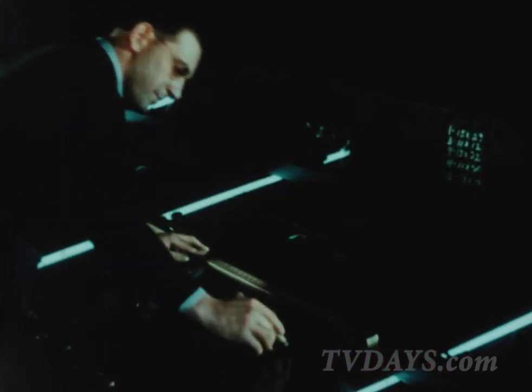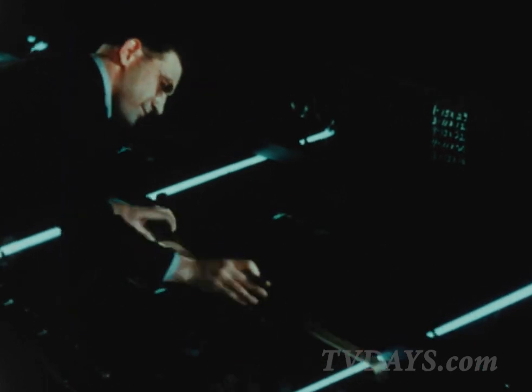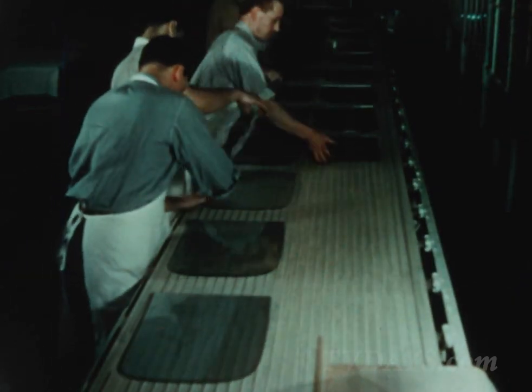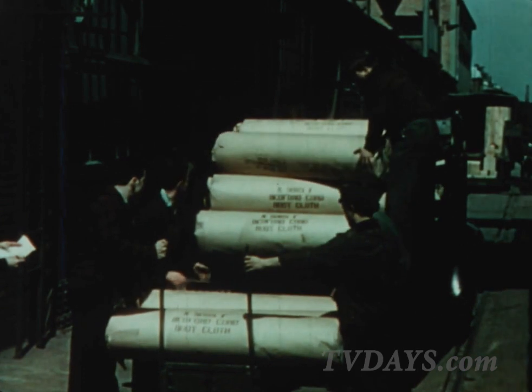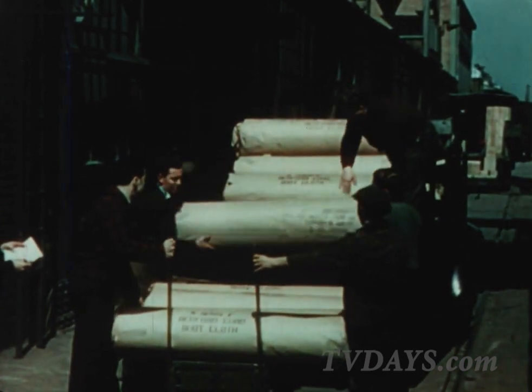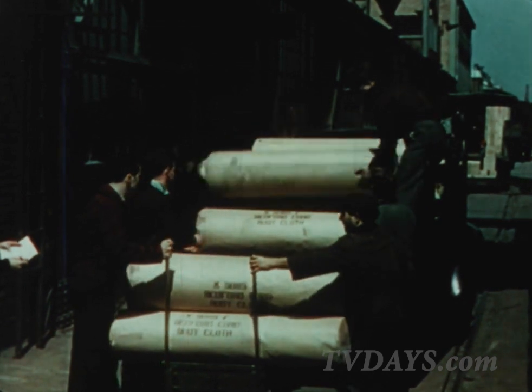Then checks and inspections, a vigilant hunt for any possible flaw. And so plate glass becomes safety glass, a glass and plastic sandwich, putting a sheet of acetate between two plates of glass to ensure your safety. And still the materials and supplies pour in, and these are but a few of the many, many thousands.